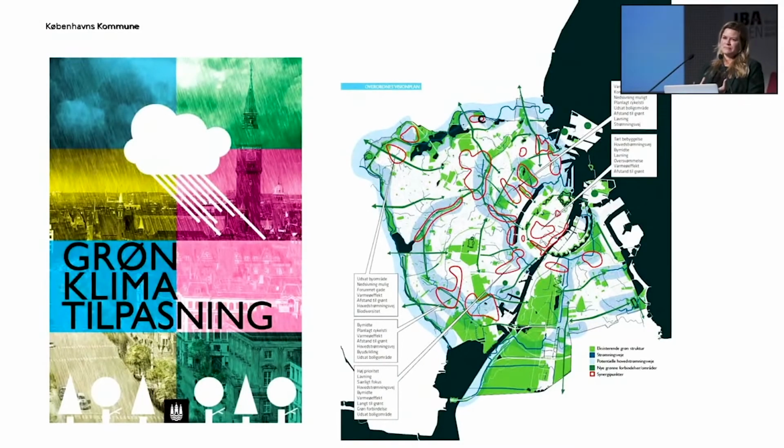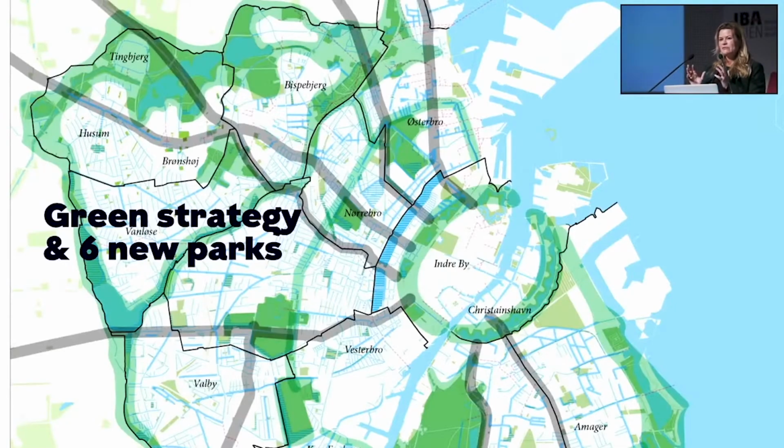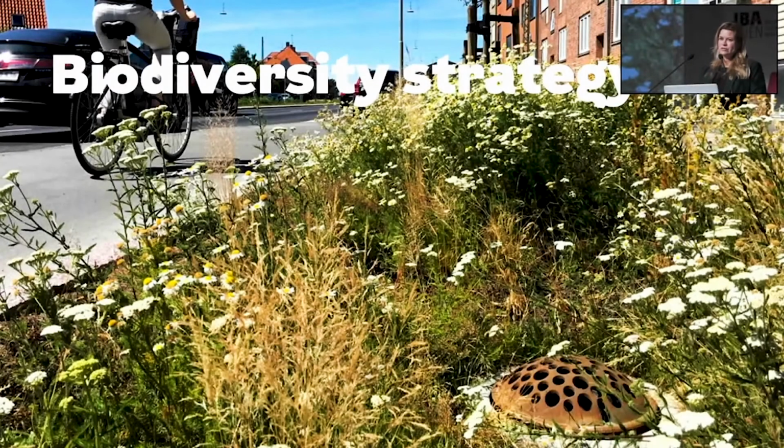But while we're doing this, we're all the time trying to see this green and blue transformation. How can that work together? So how can our climate adaptation bring more green into the city? We have, along with this, a strategy of providing green, a maximum of 300 meters to a green park from every home. So we're building 6 new parks in the city. We saw that was immensely necessary during COVID, where there was a lot of pressure on our green spaces. So the blue plan goes hand in hand with a green plan and a biodiversity plan. So all of these initiatives together form our climate plan.